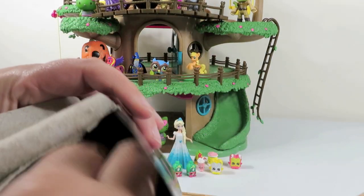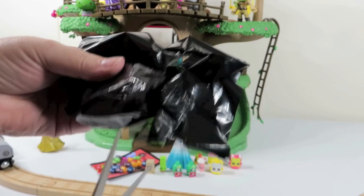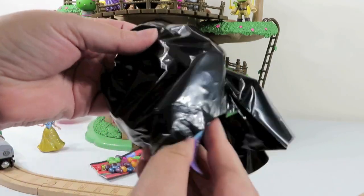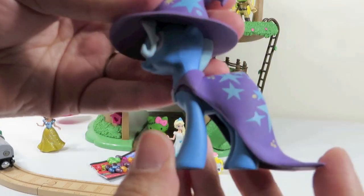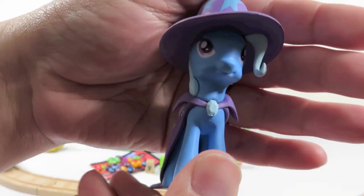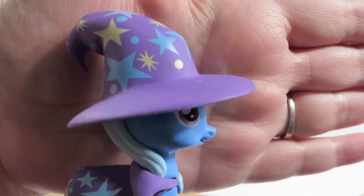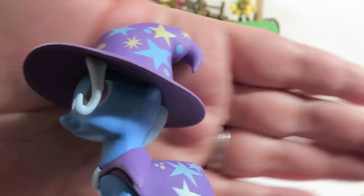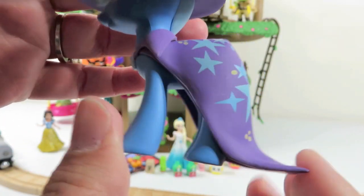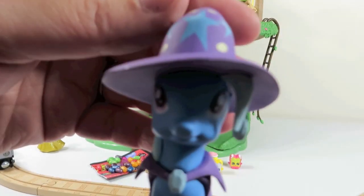Let's see. This is only the second pony we're opening of these, so any pony is fine. Yes. But let's see. Come on. It's a Trixie! It's a Trixie! I can't get it out! Yay! Check that out! She's awesome. She is awesome. It's kind of hard to see here. Is the camera focusing on her? Yeah. She's awesome! Wow, I really like her. Check out her cape. Yay! That's a good end to a fun video.